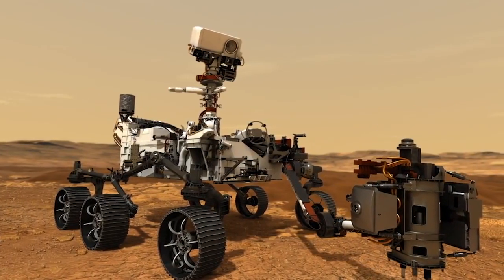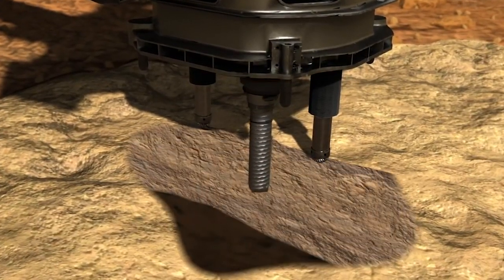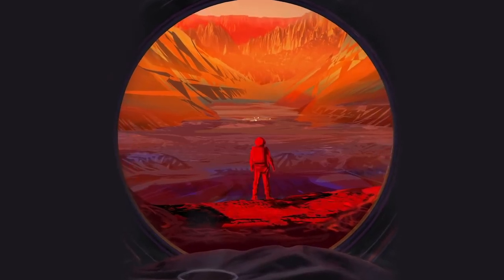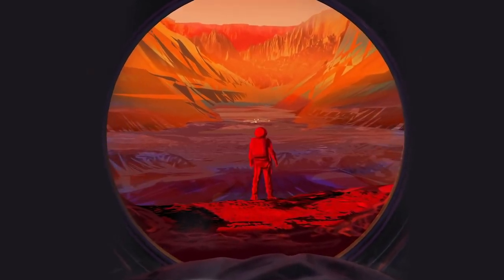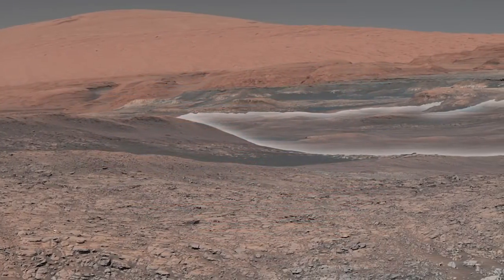When we return a sample from Mars, could we identify life in that sample? Can we go there and sustain ourselves without harming Mars if there's something on Mars that could be harmed?